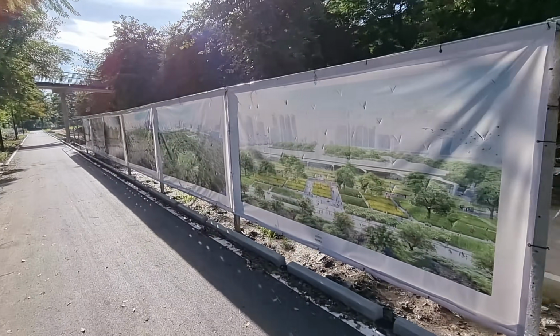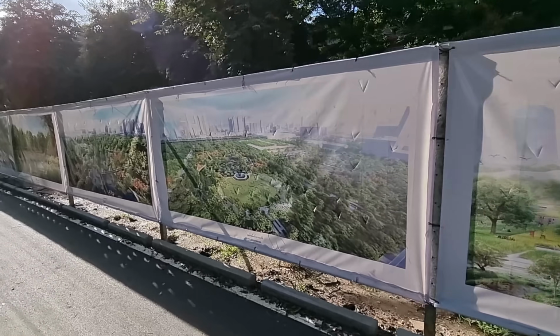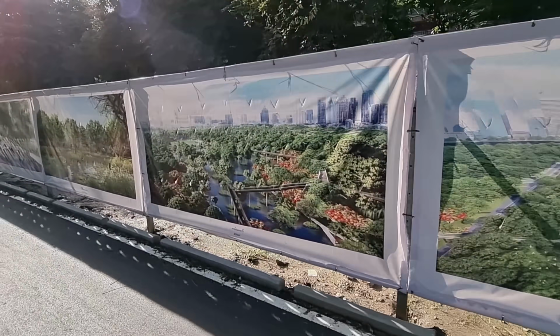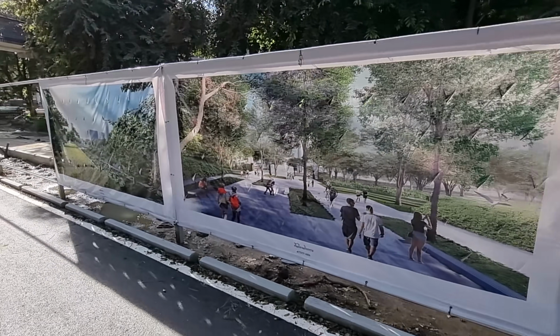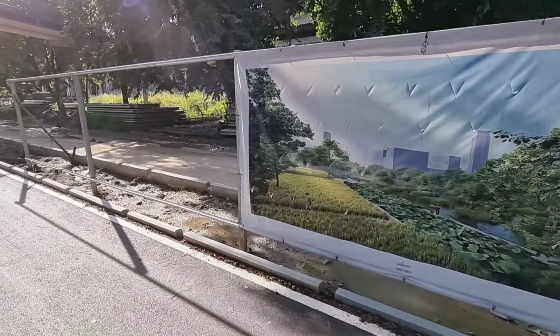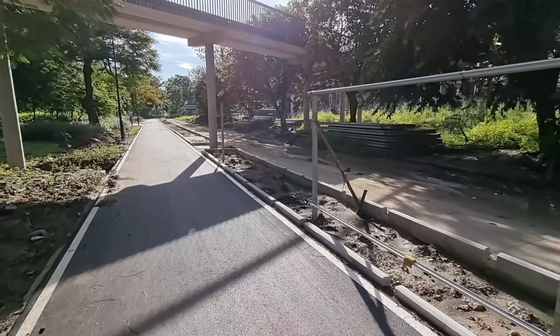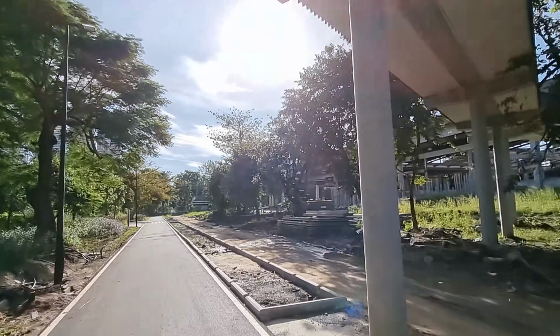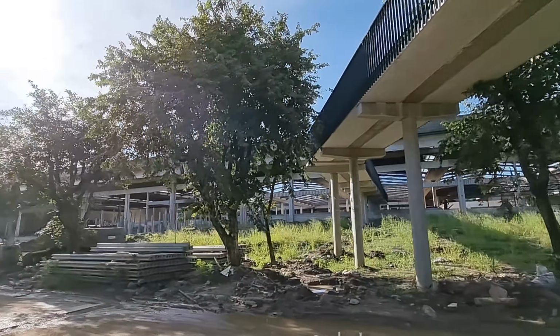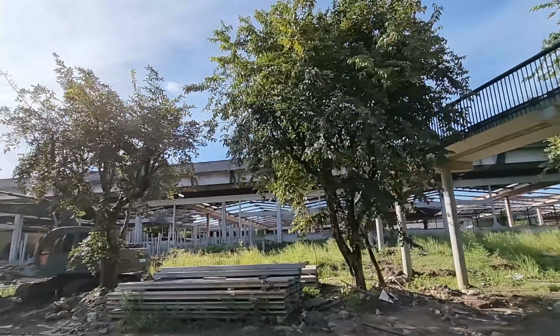So these are a couple of pictures of the future plans on how it should look. Yeah, these old factory halls.